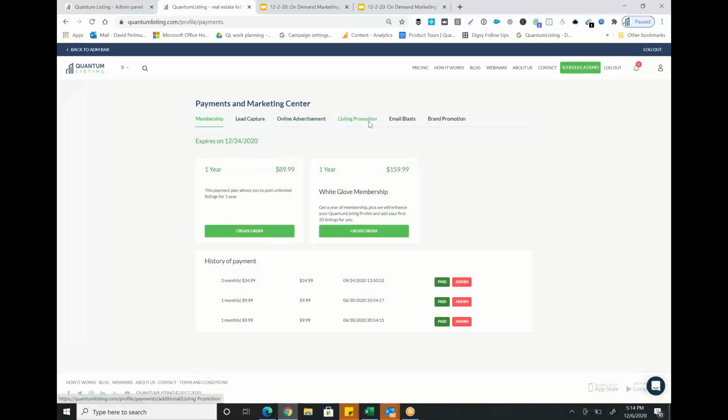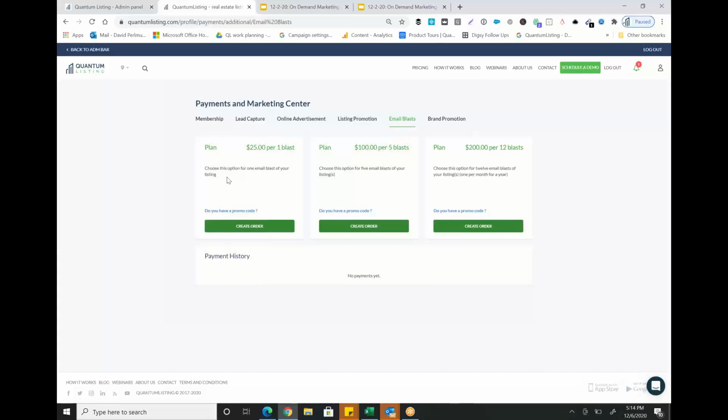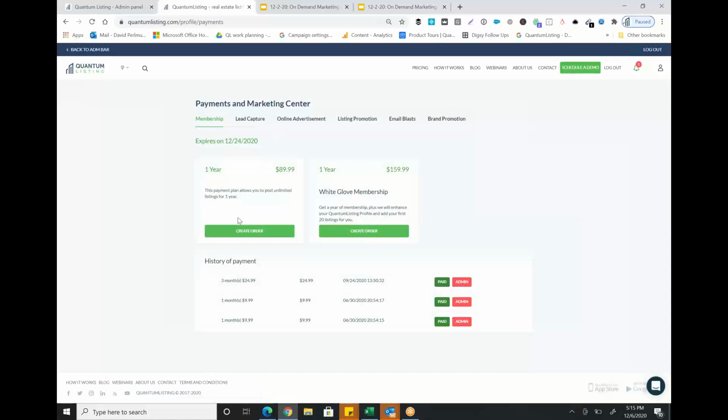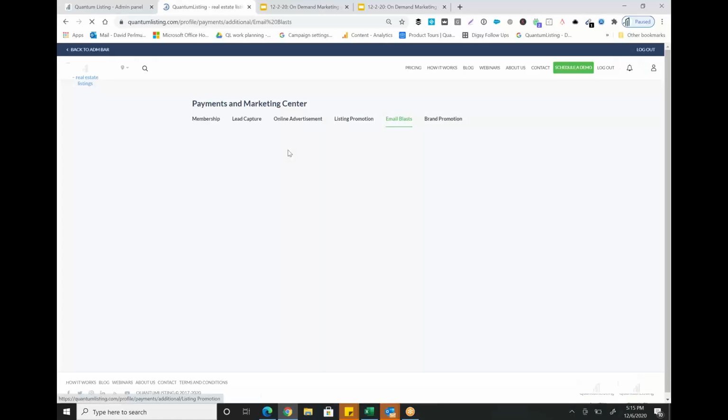We're going to move our way over to email blasts. And all you do is select the package. It's really important to know you get one free email blast with your Quantum Listing premium membership. So if you haven't already taken advantage of that, it's really easy, and we highly recommend it. If you are not a premium member, you can renew your membership just by going to your profile page and clicking this button underneath the Payments and Marketing Center. And again, all you do is select email blast.